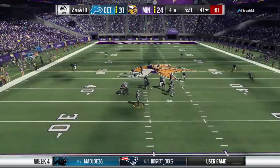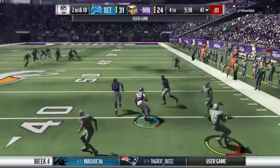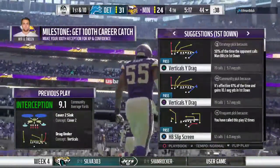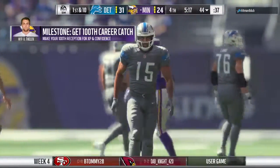A shotgun snap for Stafford. And look at this. They get the turnover they needed. It's intercepted. Picked off by the Pro Bowler, Anthony Barr. And his guys will take over at their own 44-yard line.